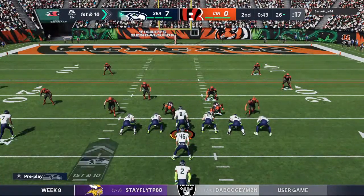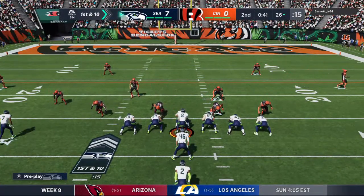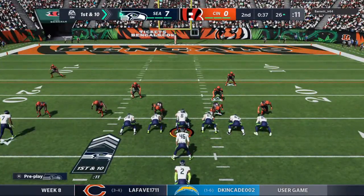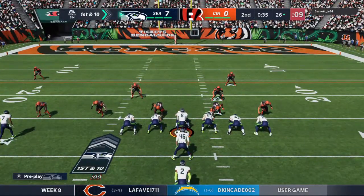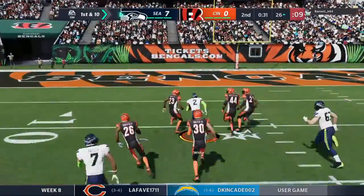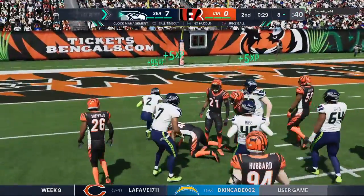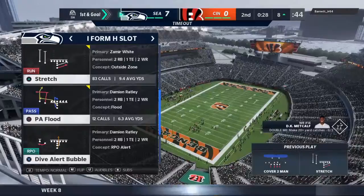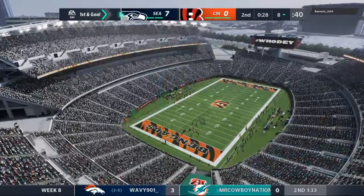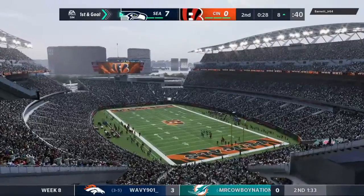Back-to-back good plays have him on the move on first down. Going to give this time to the tailback. And they've got it inside the 10 at the 8. Now the Seahawks going to use the first of their timeouts as they stop it with 28 seconds to go in the first half of play.